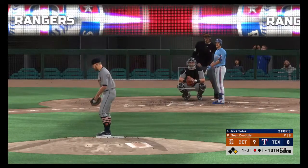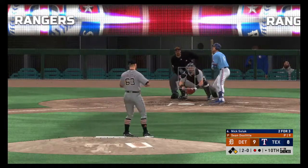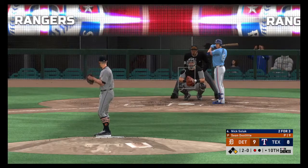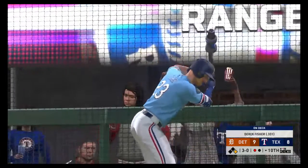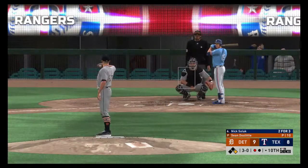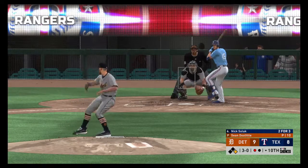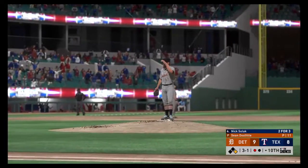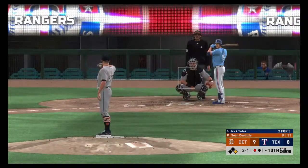Runner at first here, one man out. Chuano now. And that misses as well, 3-0. Derek Fisher is on deck. Taking all the way, and it's 3-1 now. Stealing that strike on 3-0 was important, but you don't want to miss over the heart of the plate in this situation. I got to believe he's going to be way more aggressive right here.